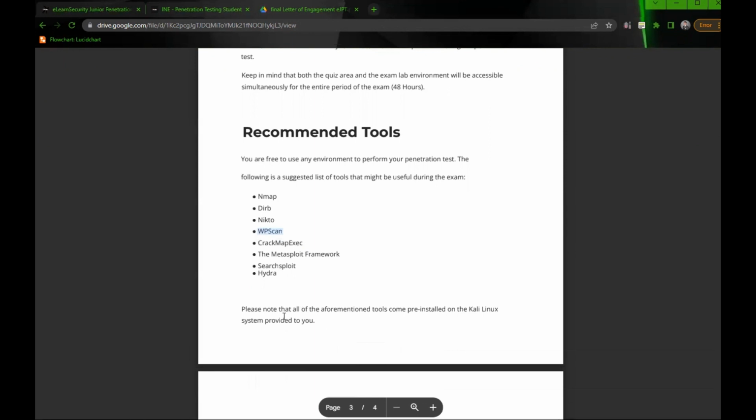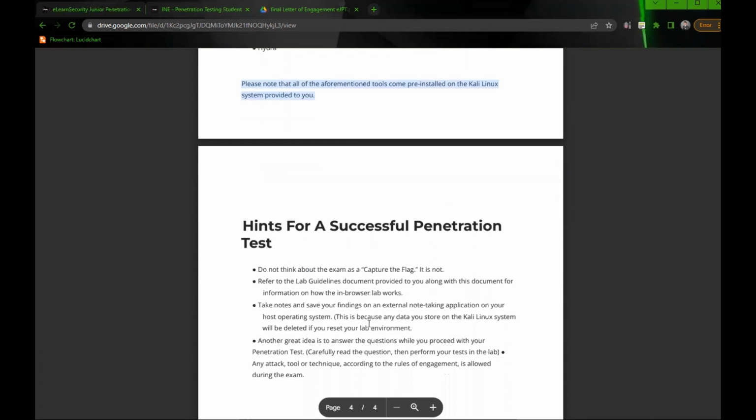Please note all of the aforementioned tools come pre-installed on the Kali Linux system provided to you. Yeah, all these tools are pre-installed, and you could use locate. You can type locate and then a space and whatever you're trying to locate. So if it's a flag, you can locate that. Locate is my favorite command on Linux because if I don't know where something is, I always use it to get me to the executable that I'm looking for.